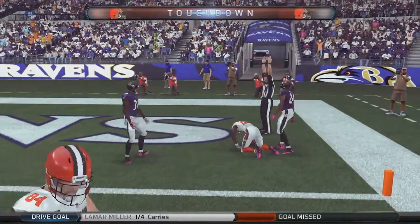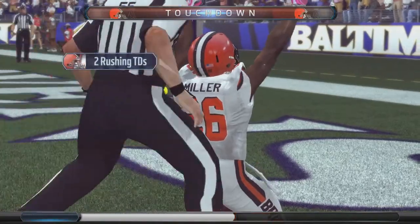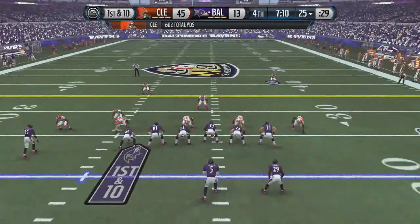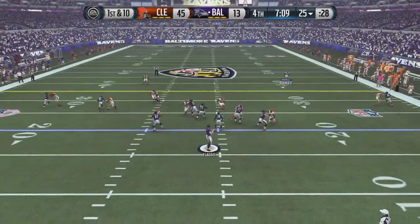Touchdown, Browns. The Browns should probably start chewing clock, but do you really pass up that opportunity to get that long of a rushing touchdown? The Ravens get the ball with 7 minutes to go. It's 1st and 10, down 45-13.